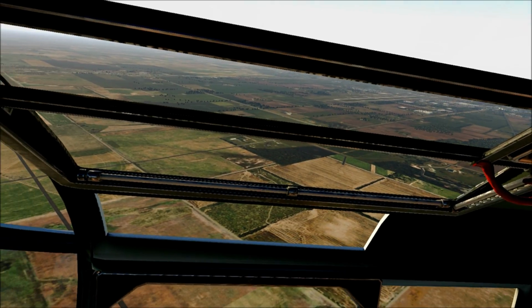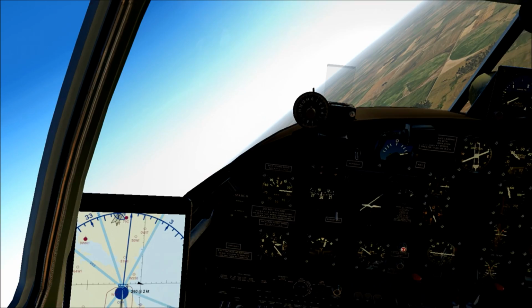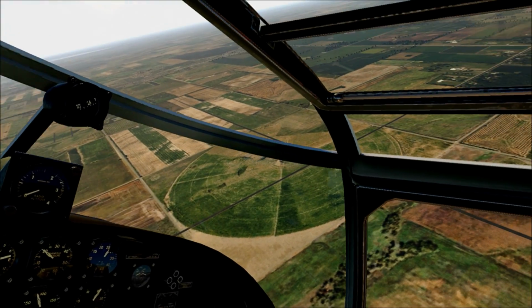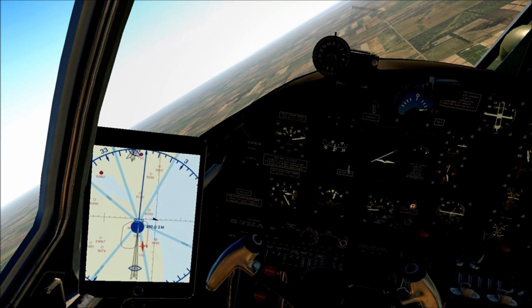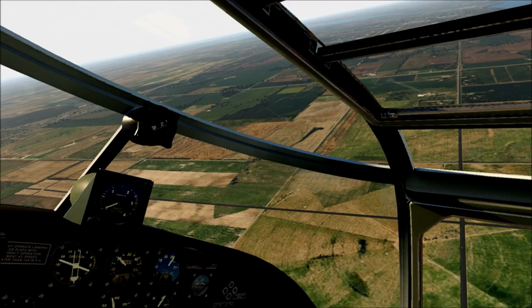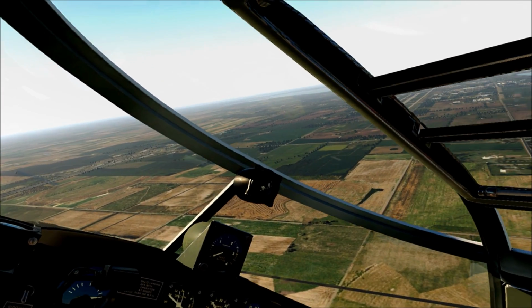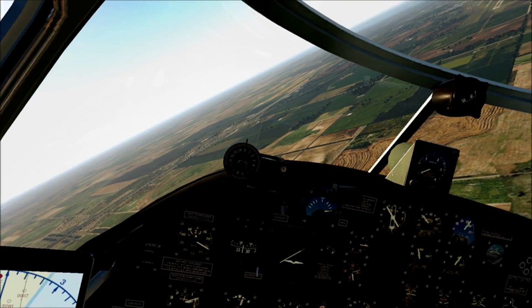Let me just look through the roof. I love the way that this ceiling is set up here in this aircraft. So much good visibility whenever you're coming around, especially in VR. This thing is a dream to fly in VR, so if you do have a VR headset and you're having a hankering to fly some World War II vintage aircraft, definitely pick this one up. Alright, let's keep bringing her around.